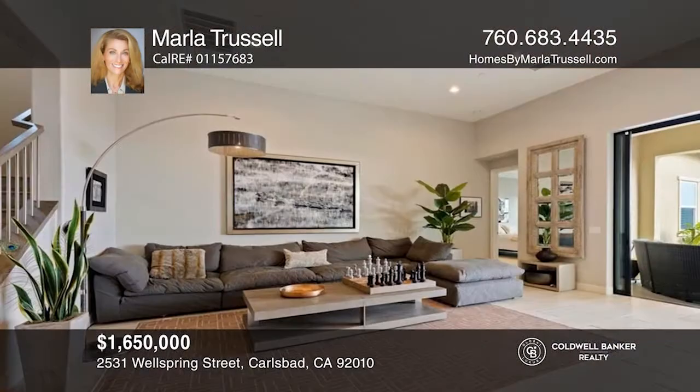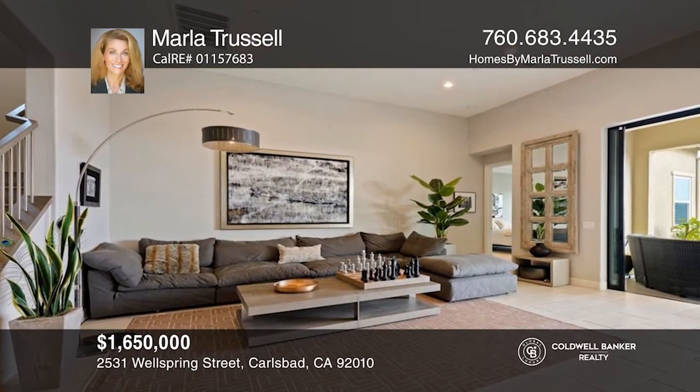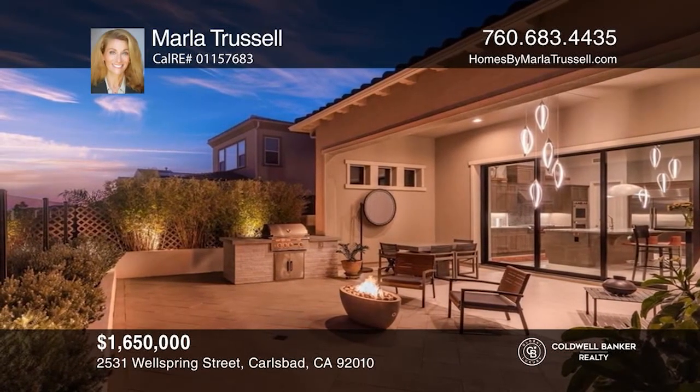Pelican whole house water filtration system, and environmentally friendly Xeriscape. Take a look around your future home by contacting Marla Tressel to schedule a tour today.